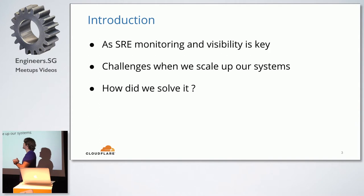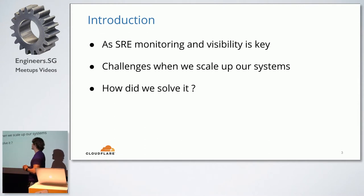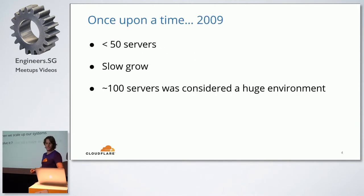Basically, a quick introduction. SREs do monitoring, and it's our heartbeat, right? There were some challenges when we scaled up. Our infrastructure is massive, so as we grow, the more challenges we get. We're going to share here how we solved them, and the journey.